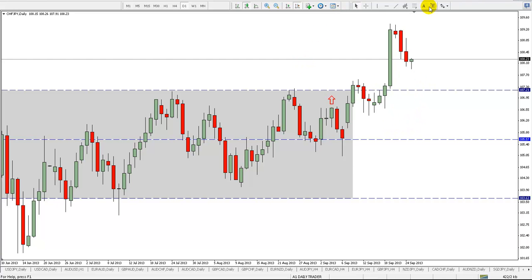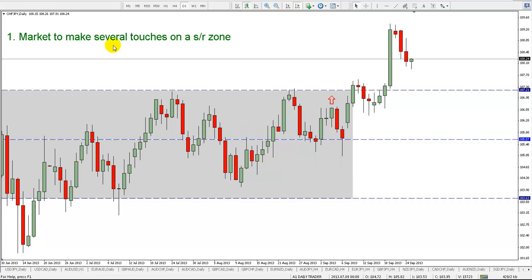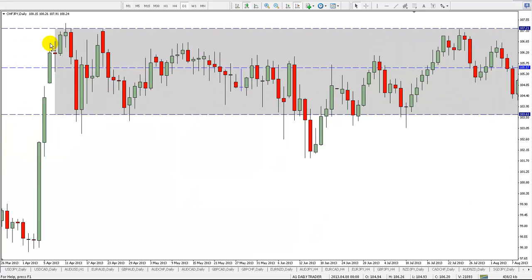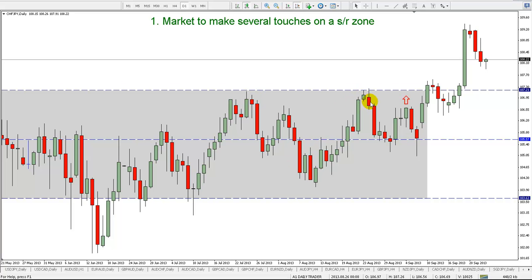So this is how a first touch trade works. Let me write the rules up here so everyone's clear. You wait for the market to make several touches on a support and resistance zone. That's number one, the easy one. What will probably happen is it will make several support touches or resistance touches, but it usually won't make both. In this case, it made a bunch of resistance touches. Resistance, it fell. Resistance, it fell. Resistance fell briefly and then broke through.